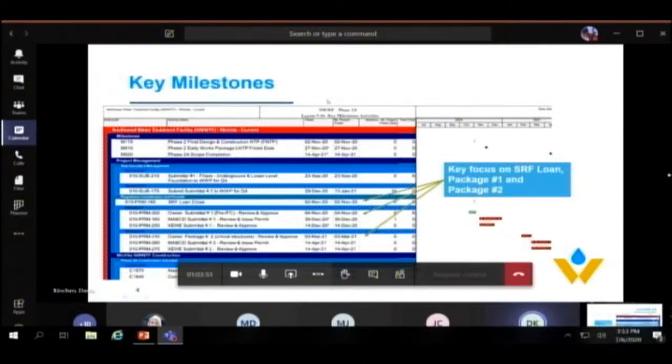So first thing we'll talk about is just key milestones on the schedule. This is a summary schedule that is representative of what will ultimately be about 2,500 activities on the schedule. A very complex schedule, a lot of work to be done. This is primarily a roll-up of what we're doing in phase 2A, and if you'll recall, that was the limited notice to proceed. One of the key areas of focus is supporting the city with the SRF loan, which is scheduled to be closed sometime in the early fall.